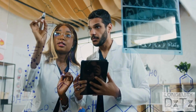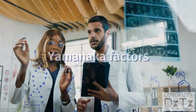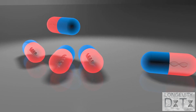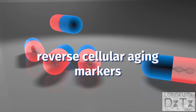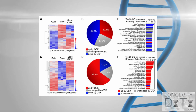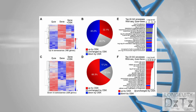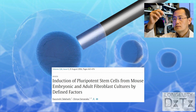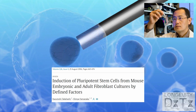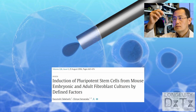They then showed that markers of nuclear permeability can be reduced with partial Yamanaka factor or OSK treatment, which is a form of gene therapy that has been shown to reverse cellular aging through a process called epigenetic reprogramming. OSK treatment partially restored the degree to which genes were expressed, or in other words, turned on or off. These findings are in line with the previous discovery that Yamanaka factors could convert adult cells into younger cells, or induced pluripotent stem cells, iPSC.